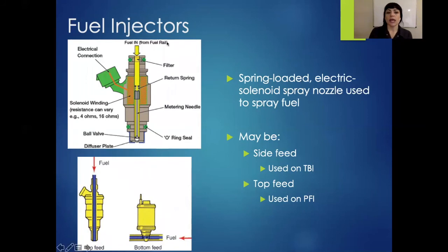So you can see sort of an X-ray version of ours here. We've got fuel in, kind of like where our fuel rail was from. Here's our electrical connector. And just like a relay, it does have a coil of wire inside that's going to energize. And when it energizes, we're going to have something, because there are different designs that we can have here, that's going to move and allow fuel in and spray out this diffuser plate here and atomize. And so that's generally how fuel injectors work.